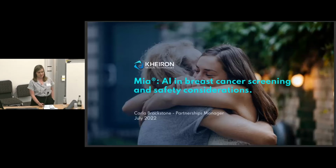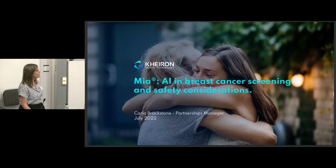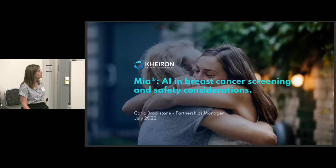I am a Partnerships Manager at Kheiron Medical Technologies, and I'm going to talk a little bit today about our AI tool, Mia, and its use in breast cancer screening and some of the broad safety considerations that come alongside that.